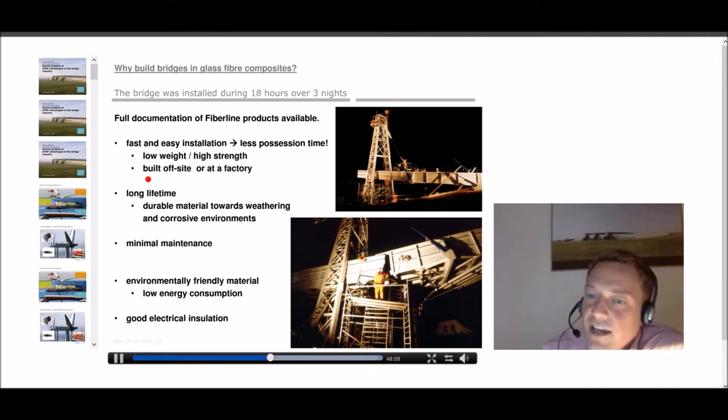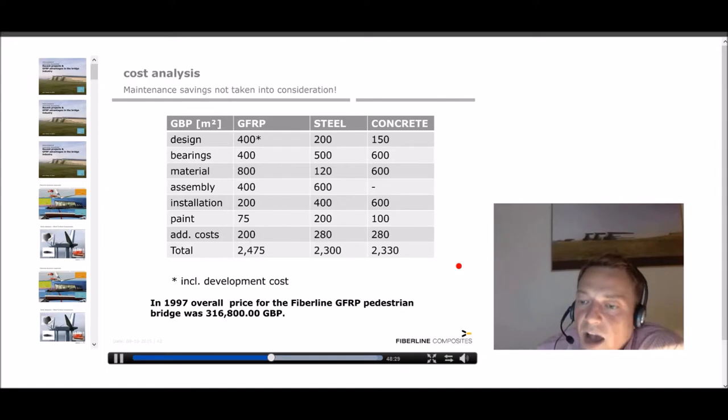That is very important. So FRP has a very low weight and high strength. You can build it off site or in factory. You have a very long lifetime because it's durable towards weathering and corrosive environments. You have minimal maintenance, and it is a very environmentally friendly product, which I have shown you before. You have also good electrical insulation. After 15 years of service, they removed three load-carrying profiles and tested them again. The same profiles that had been tested in the beginning. But I will explain on the next slide. Let's make a cost analysis first. They compared the FRP structure with the steel and the concrete structure.